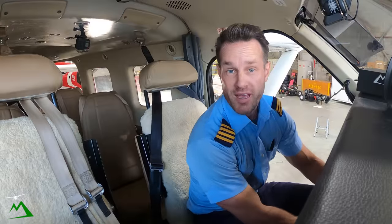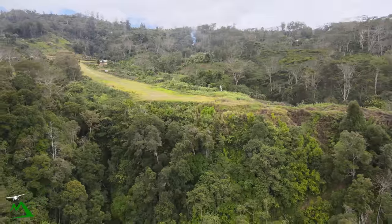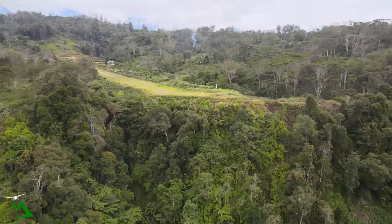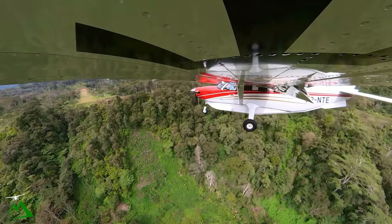Good morning, you guys. We have got a different type of flight today. We actually have a commercial charter out to Guasa, just a 15-minute flight there and back. I think I have like two passengers going out and probably a full plane load coming back.